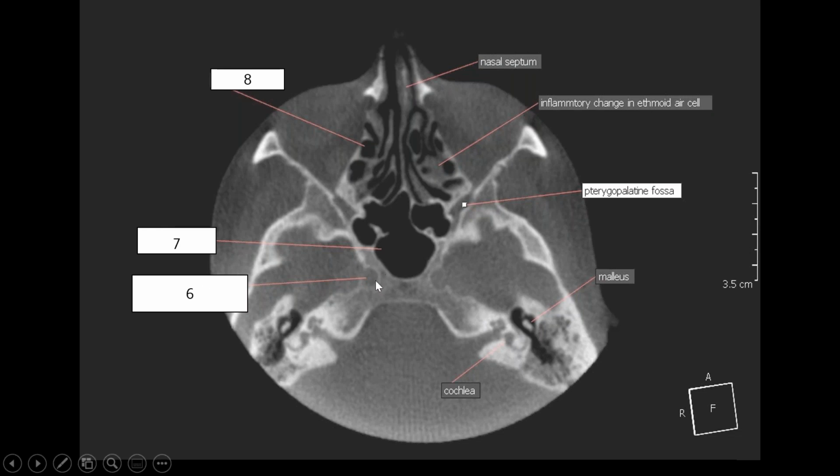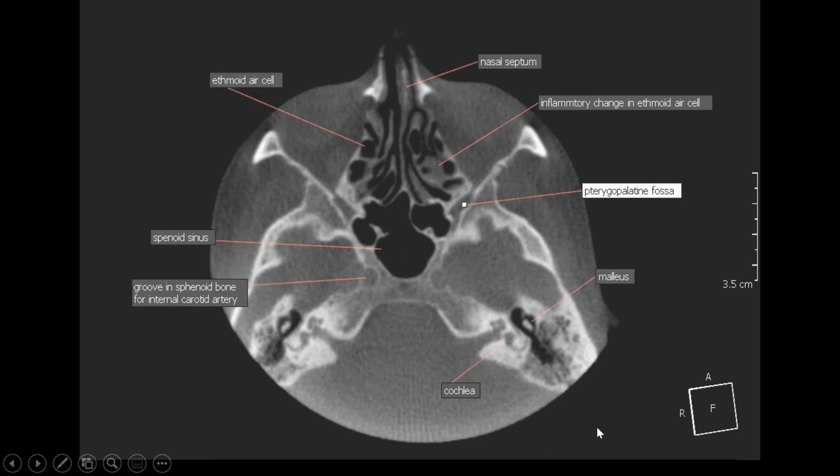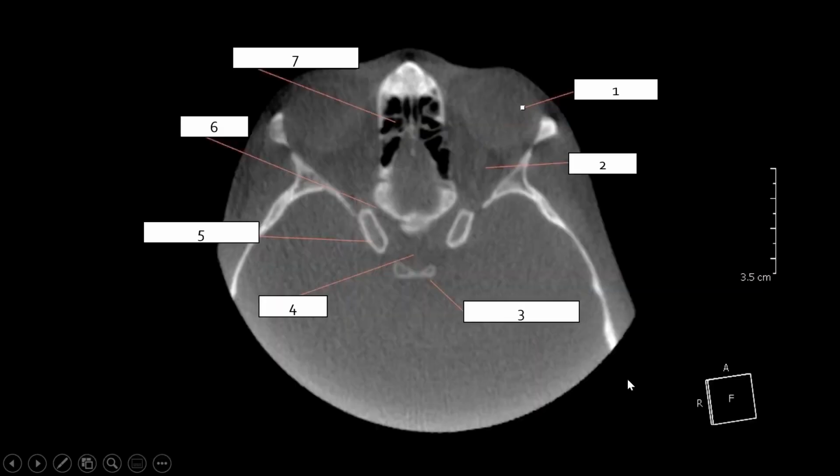This is the groove for the carotid artery in the sphenoid bone, here and here. Very important region. I see calcifications in there at different levels all the way up and down the slices. So that's the groove in the sphenoid for the carotid. That is the sphenoid sinus. And this is a normal patent ethmoid air cell. All right, don't worry, we go quicker through sagittal and coronal.